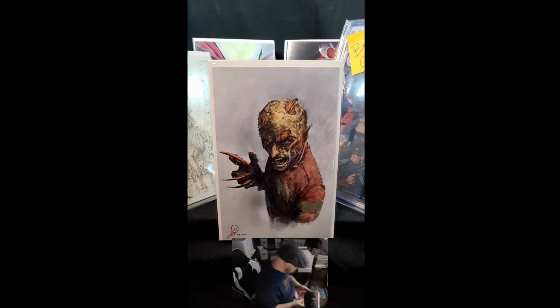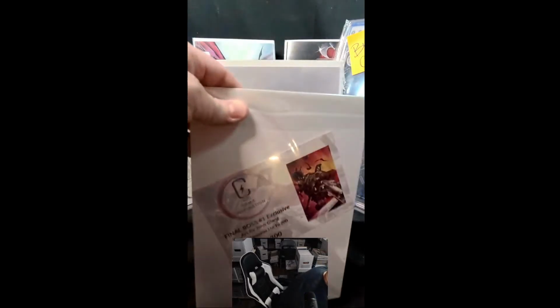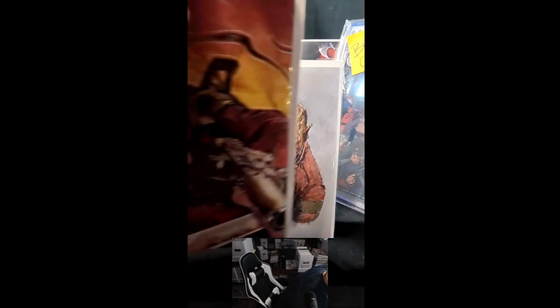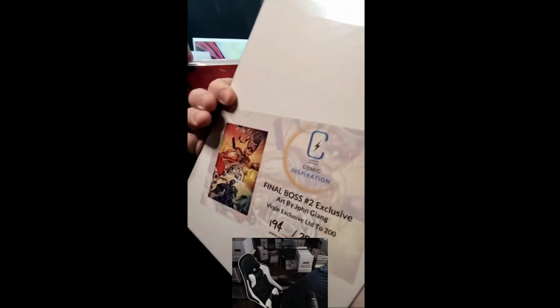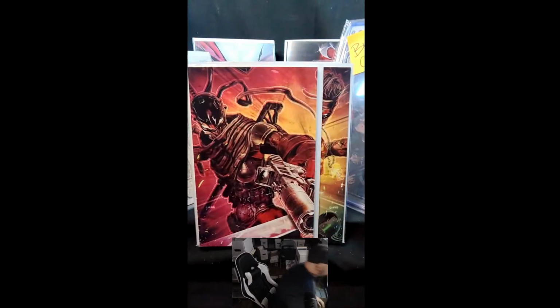How about John Jang? These are Final Boss exclusives #1 and 2. Issue number 194 in both books, so it comes with a COA. This is Tyler Kirkham's comic book. They're a connecting cover, 1 and 2, and they're the same numbers of Final Boss. It's a $20 set, and I'm going to start at $10. No Bernie Wrightson, unfortunately. Sorry.